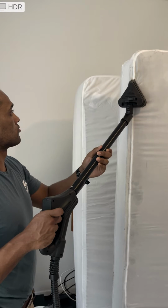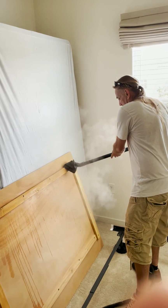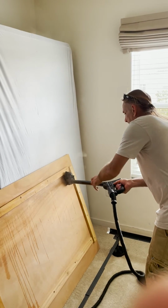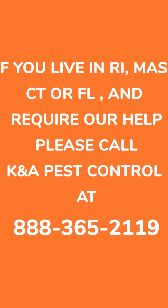It's a clean, sustainable approach, free from the drawbacks of chemicals and the limitations of ambient heat. With steam, we see not just the elimination of bed bugs but a commitment to safety and environmental responsibility. It's a testament to the power of innovation in the ongoing battle against these persistent pests. In the fight against bed bugs, steam stands as a beacon of effectiveness and eco-consciousness, ensuring our homes remain safe and serene havens.